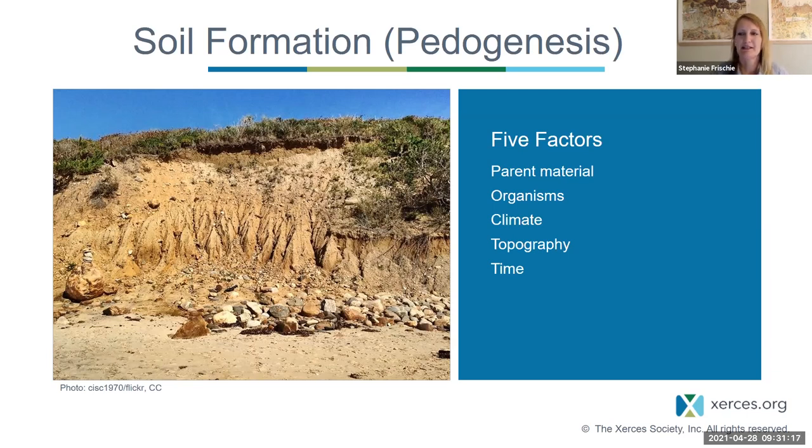You can also see how processes are working to form soil, and processes are considered things like weathering or organic matter accumulation, or actually loss of organic matter as well. So that's just a bit of a refresher about the interactions of these different factors and how soils form.